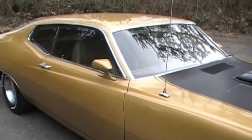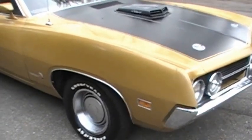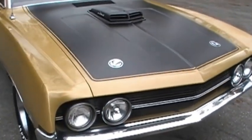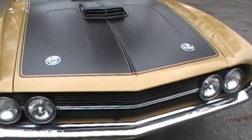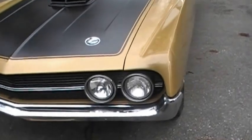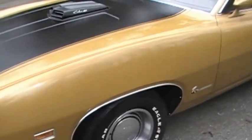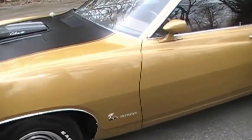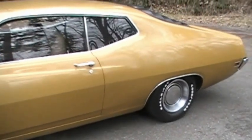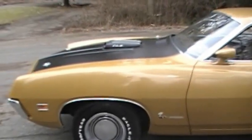Glass is original, even the windshield's still original. It's not matching number, but it does have a correct 429 with the correct dove heads. Very straight body, not even a door ding on it. Paint's probably 10 or 15 years old, but the car has been rarely driven in that time. This car has clearly been garaged its entire life.